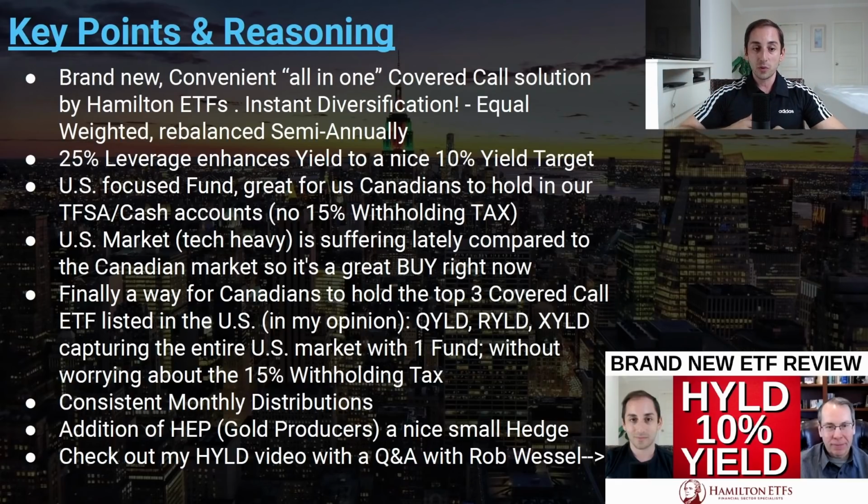Consistent monthly distributions. I like the addition of HEP. I found that's a really nice touch because it provides a small hedge when the overall market, like we saw, HEP and its competitor CGXF have been doing really well lately because inflation has been going up and the market's kind of a bit volatile. That's when gold producers and gold shine. So it's a nice little hedge to have in there.